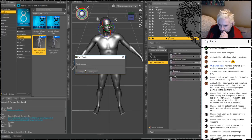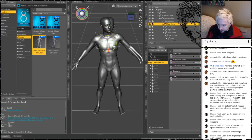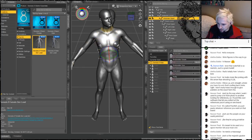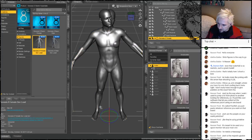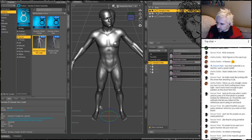Alright, let's check out the female. See if she can turn her head. Nasir, no. The majestic goatee will never return. That was specifically done for an art project, and that art project is over, therefore I do not need it anymore.